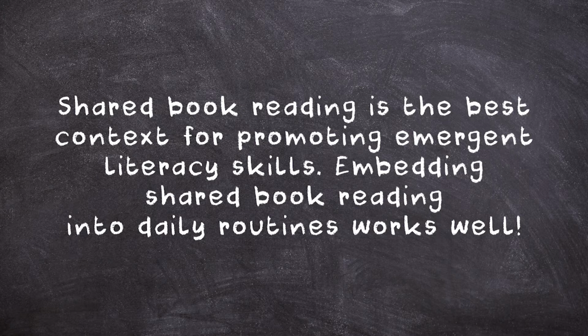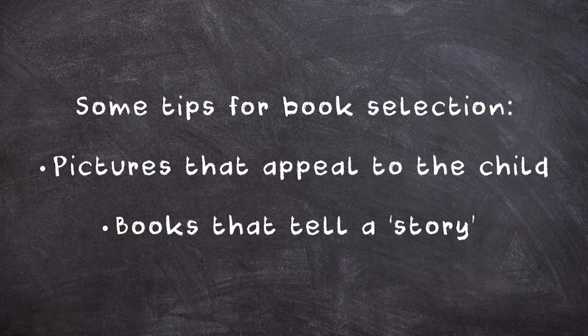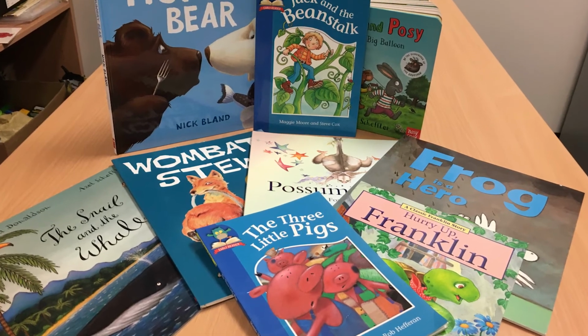Shared book reading is the best context for promoting emergent literacy skills. Embedding shared book reading into daily routines works well. Some tips for book selection: pictures that appeal to the child, and books that tell a story.